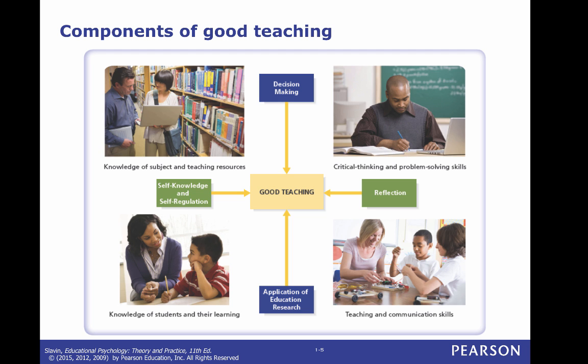So if you look at this, it's the components of good teaching. It's decision making. When we start thinking about children, we have to know how they make decisions. In order to make a decision, you have to have knowledge of subject and teaching resources. And you have to be able to use critical thinking and problem solving skills. And then you have to have self-knowledge and self-regulation. The knowledge of students and their learning, not just them, but yourself as well.